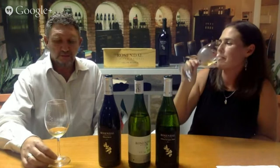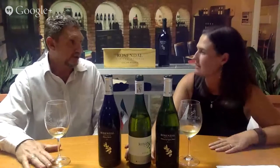I've got a nice oiliness on this. Yes, there's definitely almost something towards a Riesling in a way. That's a kind of wine that, if people like Riesling, they will like this as well. Okay. Definitely. Wonderful.